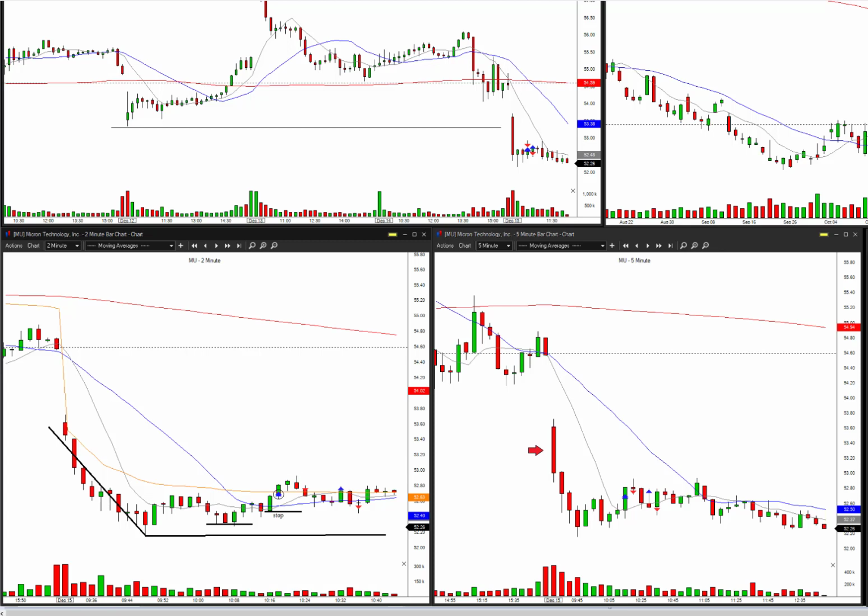All right. So I tried it one more time and the same concept happened here. We had the drop, failed to make a new low, higher low, higher high, pulled back, made a higher low. So now I'm expecting a higher high. All right, I'm expecting a higher high.